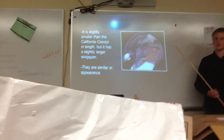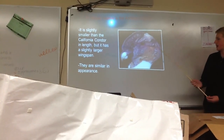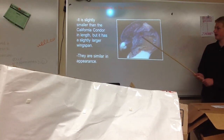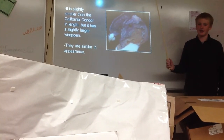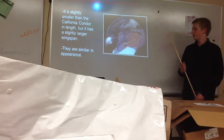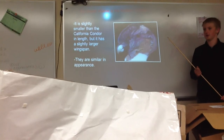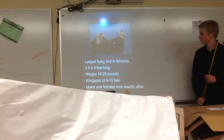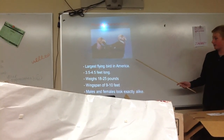Its closest relative is the Andean condor. You can see it's kind of similar, but the Andean condor has this thing up here. It's slightly smaller than the California condor in length, but it has a larger wingspan. But that said, the California condor is the largest flying bird in America.